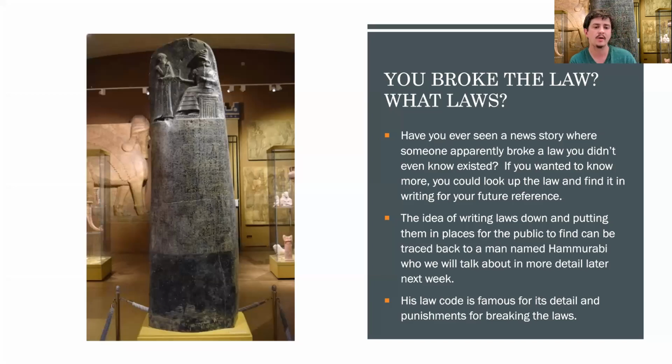But Hammurabi ordered that his laws be written down on these stone and clay tablets and put in town squares and city centers, so that ordinary people could look at these and go, oh, okay, so this is illegal. And if I do break these rules and get caught, here is what could happen. We'll talk more about this next week because some of the things that are written on here are kind of mind-blowing.